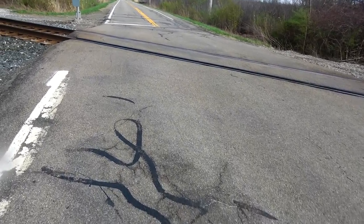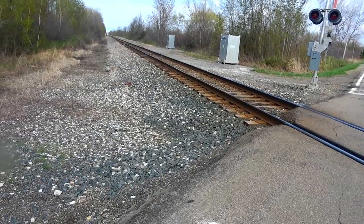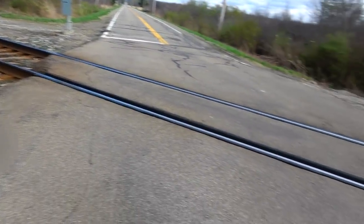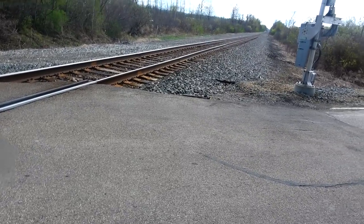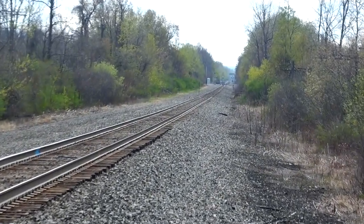Let's see. Yeah, there it is. Norfolk Southern, all right. Can't be anything this way. Check out the signal. There it is, got green signal. Green indication. Roll it.